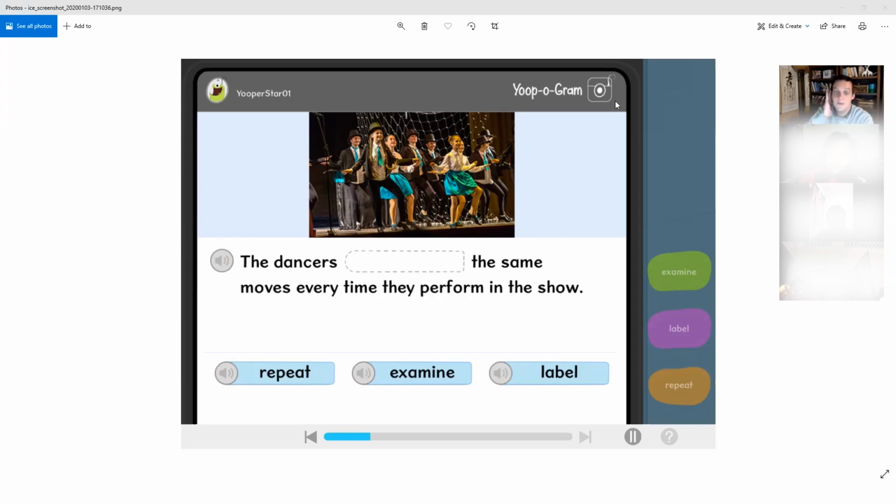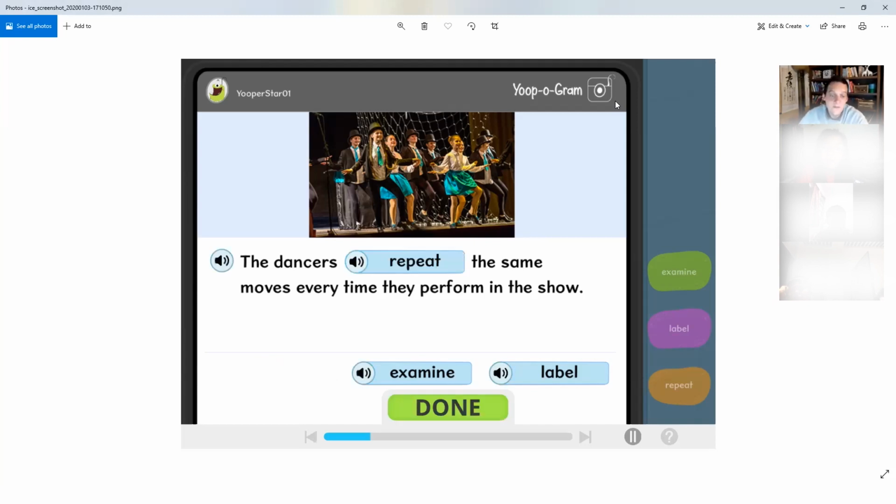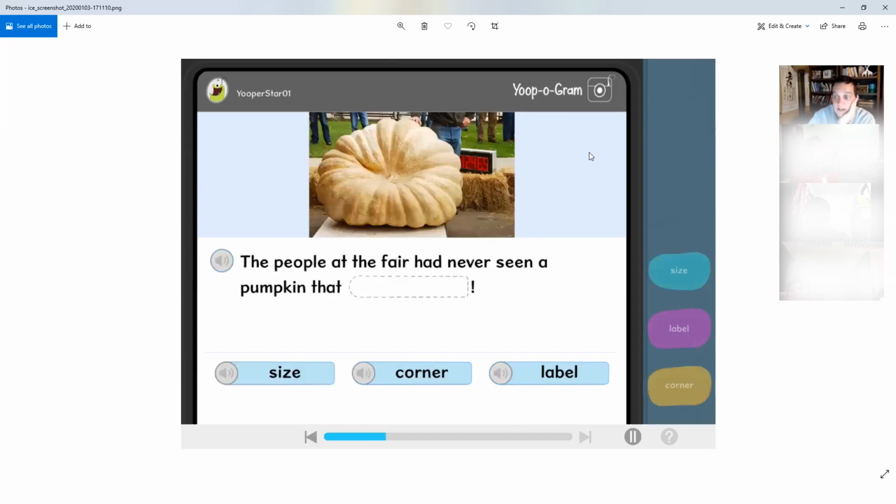So every time they perform in the show, they always have to do the same thing over and over and over. They do the same dance. So they repeat the same moves, the same dance moves. They go like this, da-na-na-na, over. And then they do it again. So they won't change it because they always have to do it the same way. That's the performance. The performance is they're supposed to do a certain play and they have to do it in a certain way. So that's the way it works in a show.